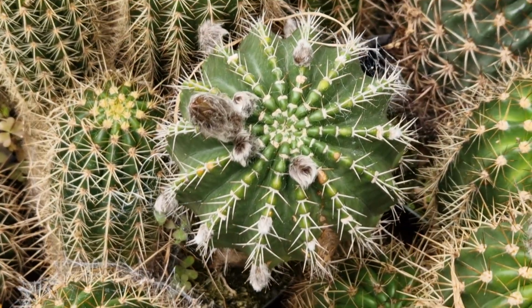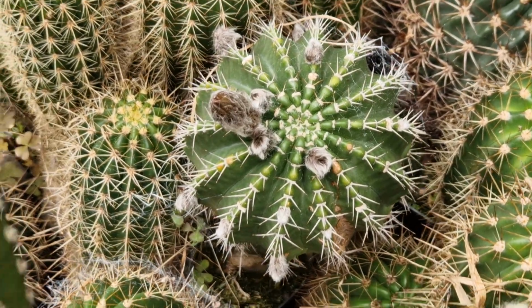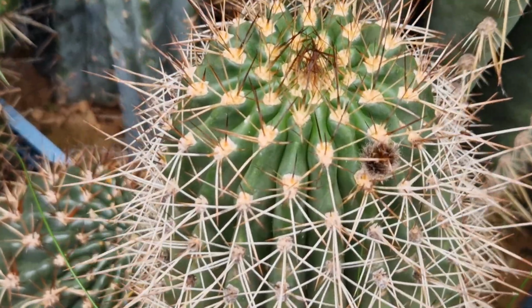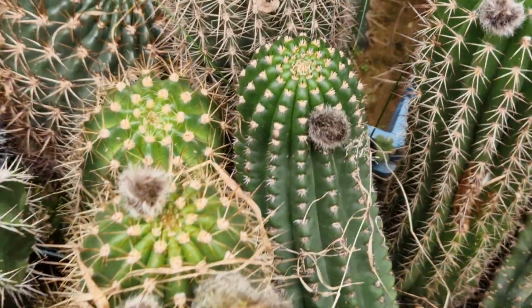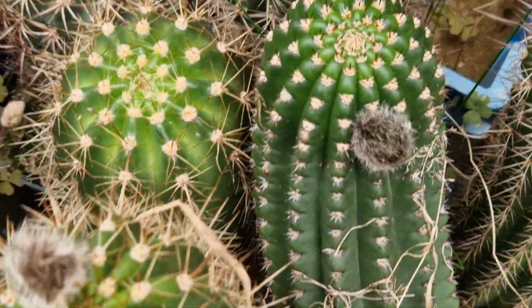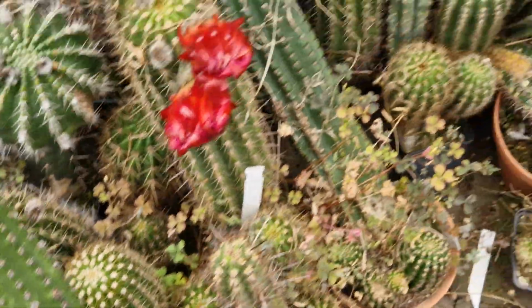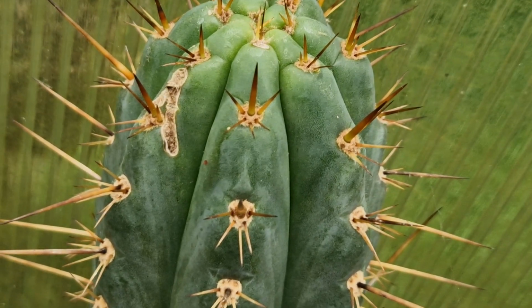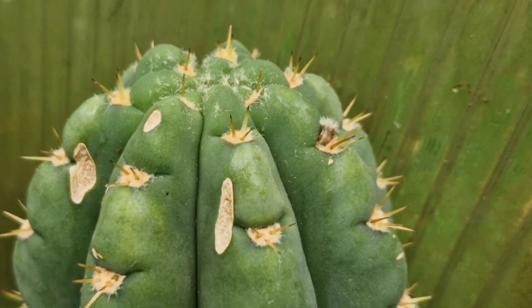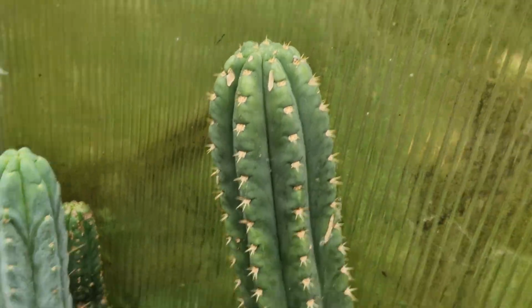This is a multi-hybrid Trichocereus lobivia. This is a Sorensia rosarioana. Yeah, multi-hybrids. No flowers on this one. Oh, but there. This looks great. This is an Axel Neumann hybrid. Didn't think it would flower.